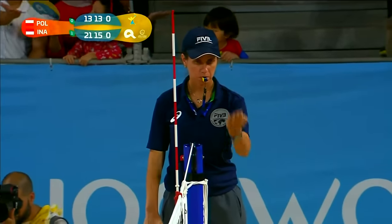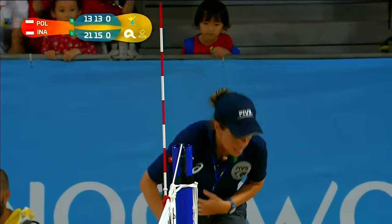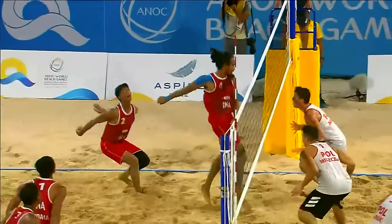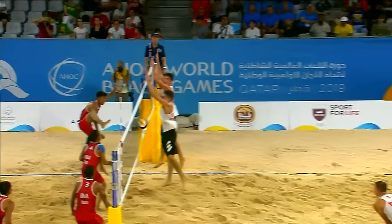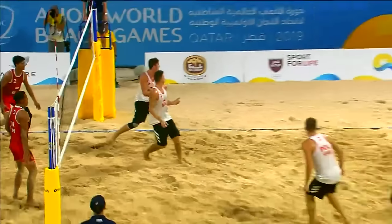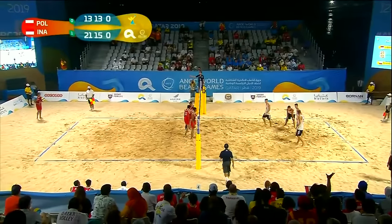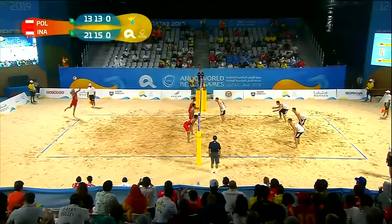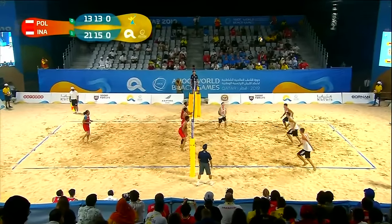Rendy. Lifted ball from Poland, according to the first referee. Just has a word with Poznanski. Let's have a look. If the hand's closed, it's not a lift. It's only for an open hand if you lift the ball with the palm. So make your own mind up on that one.